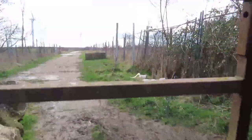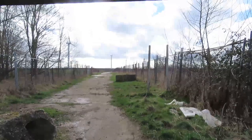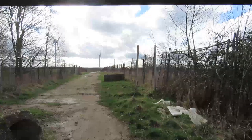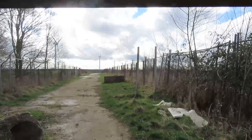What leads to nowhere, really. No, I was thinking it was that track that isn't marked on here, but that's not till a bit further up, actually. Yeah, it's a bit later on, when you get to another point. Hopefully we'll get through. It's not marked as right of way on the map.